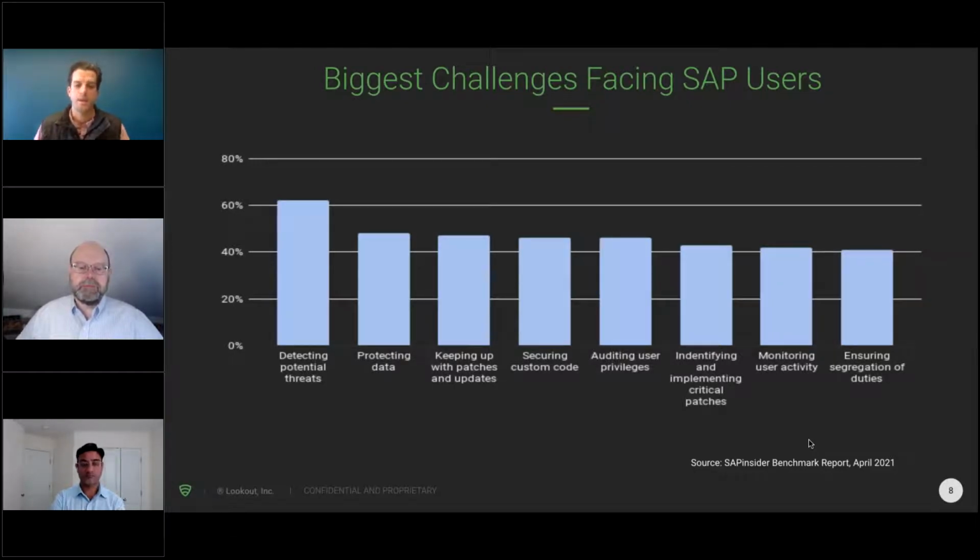And the point you made about lateral movement is an important one, because understanding how users are interacting with data and having a baseline, being able to figure out what's anomalous, is definitely a key part of data protection these days.